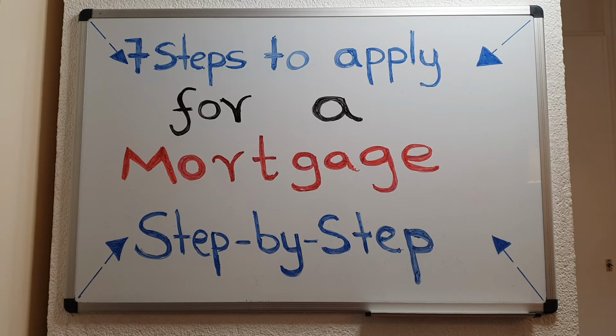The other piece of document that you will need is a proof of your address. You'll need 2 documents as proof of address, and these can be a bank statement, a utility bill, a council tax bill, or credit card statement. All of these documents must be dated within the last 3 months. Older documents will not be accepted.